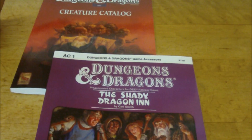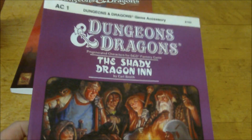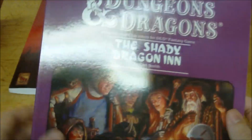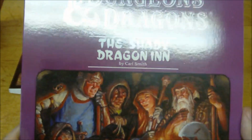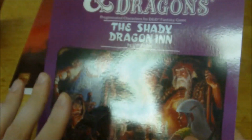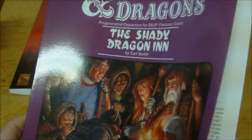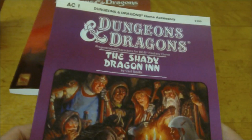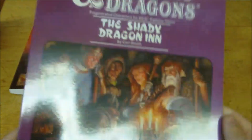I couldn't remember when I ordered this if it was for the Advanced Dungeons & Dragons game or for the D&D Basic game. And sorry, there is a little bit of glare here, but a friend of mine has this, and I got to look through it, and it was such a cool looking supplement that when I saw that it was available for print on demand, just a few bucks, I thought, yeah, I got to pick that up. It just looks so cool.